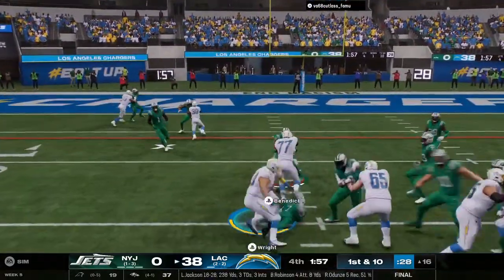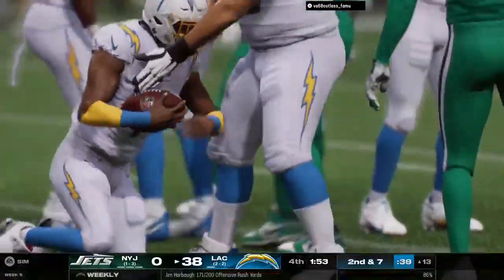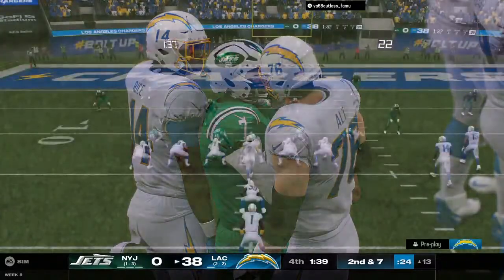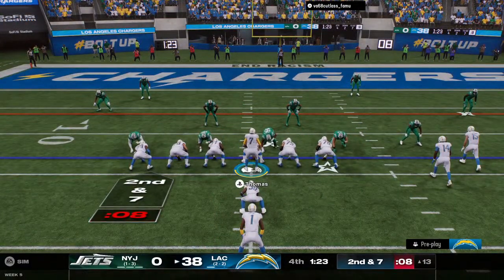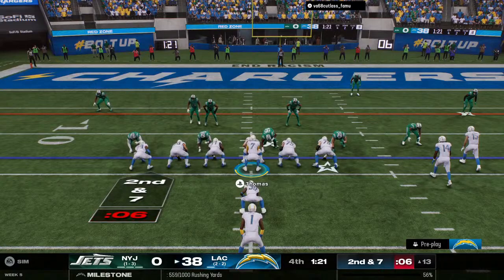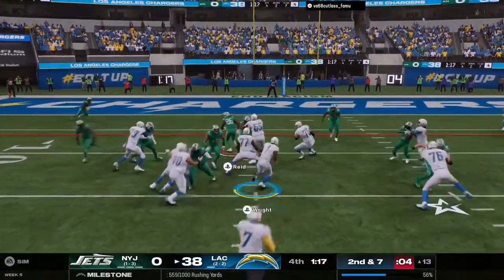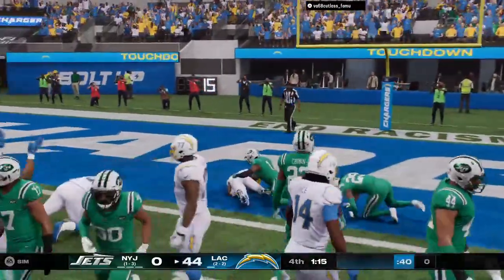Going to the ground again on 1st. And he'll come up with a gain of 3 on the run up the middle. Second down now, 7 to go, at the 13-yard line. Now Wright. And the scoring will never end.